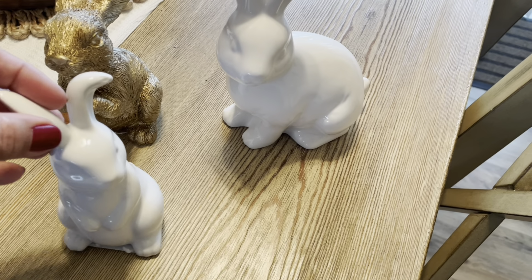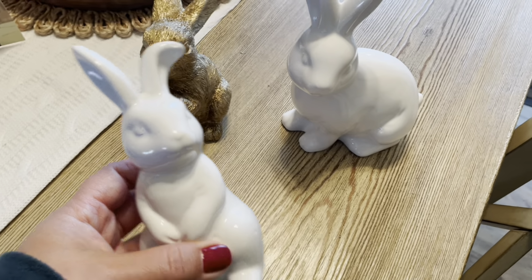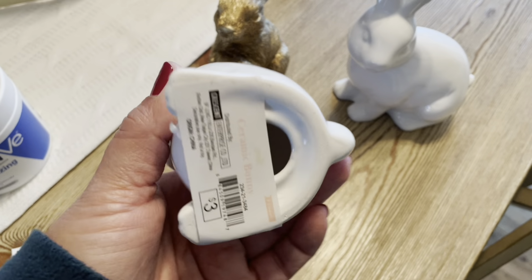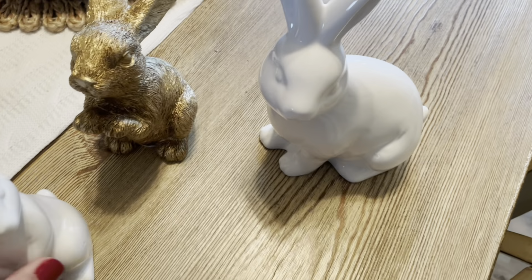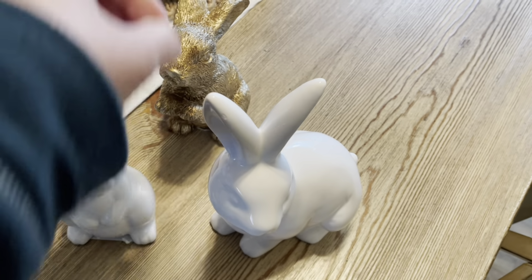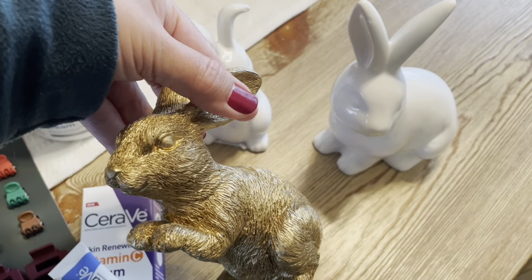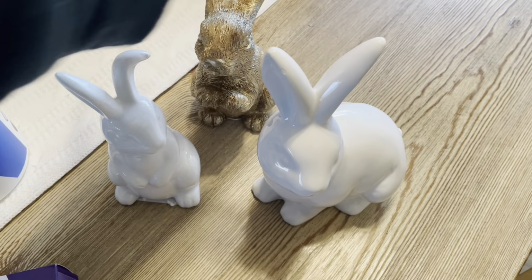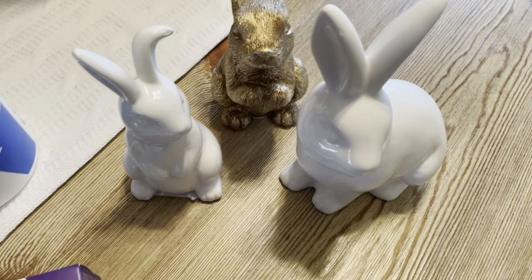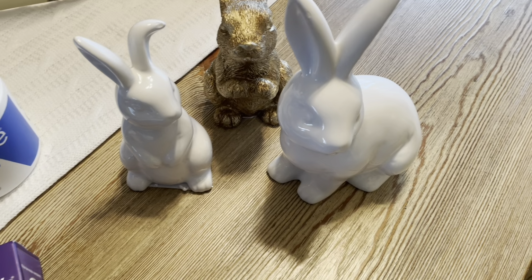Oh my gosh, how cute are these? The little one was $3. This one was five. I believe this one was five. And then this gold one. How cute is this one? This one was five. Yes, I know. I don't need these. I don't. But I am going to send quite a bit to the consignment store. That's one of my plans this weekend, to try to sell some other stuff that I had from previous years.